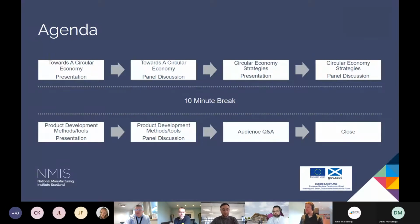Hello, everybody. Just before I dive into things today, thought I'd introduce myself a bit more. I'm a design engineer within the design engineering team at NMIS. And over the past year or so, I've been providing design support within the Extend programme. I've always had quite an interest in sustainability and tried to incorporate it into past projects wherever possible. But I think the Extend programme has given me the opportunity to explore the topic in a little bit more detail.